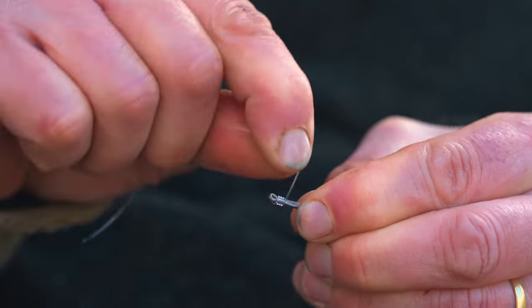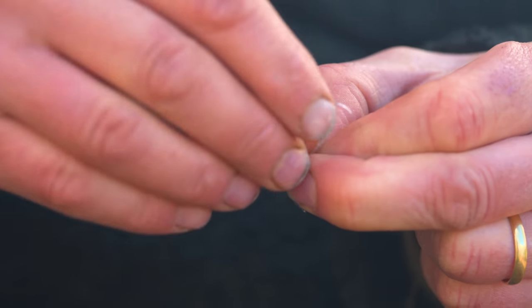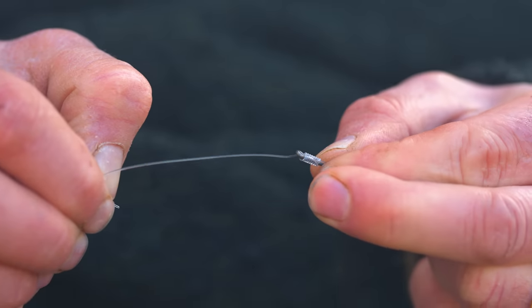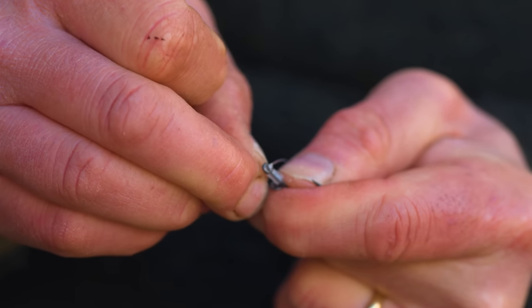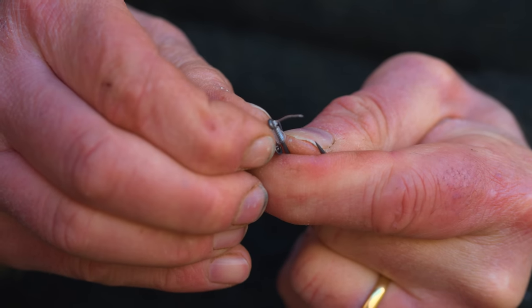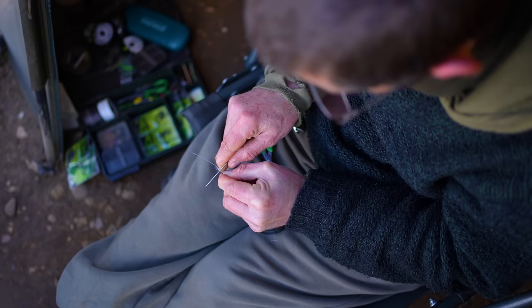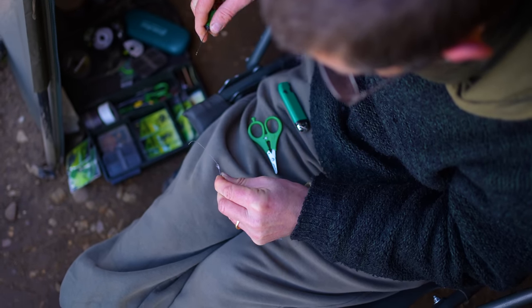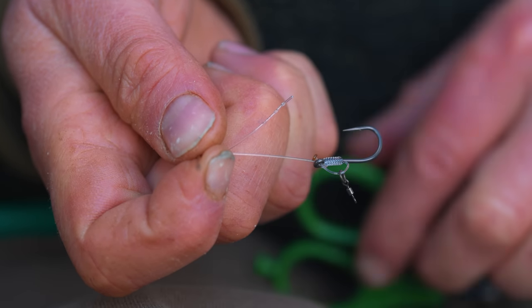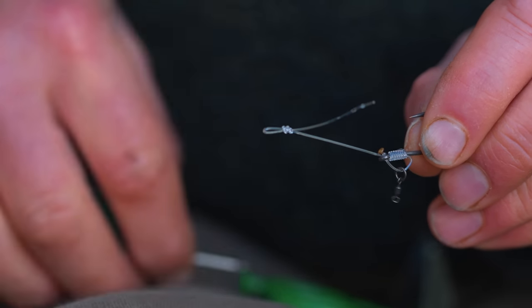So simple 7 or 8 turn knotless knot, create the D just by tucking the end of the hook link back through the eye once you've put the hook ring swivel on, and then you'll be left with probably 3 inches of hook link. You can either tie that direct onto a ring swivel, or like I do here, just a simple single overhand loop knot. If you're tying it straight onto the swivel, just a 2-turn blood will do the job, and you can just blob the end of it.